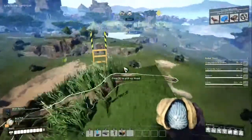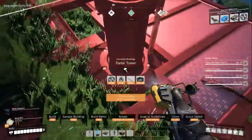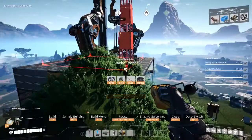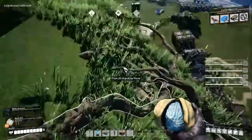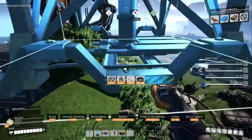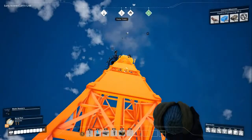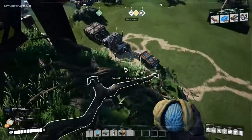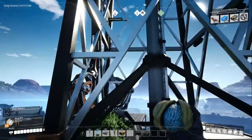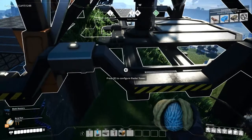Okay, now while we're up here, let's see if we can build a radar tower. Oh, it's a bit big. Player is in the way. Okay. It's gonna look weird. Yeah, there you go. There it is. Oh wow, it's big. Oh, they weren't joking, were they? No power. Current area scanned. Maximum possible scan. Okay, okay.